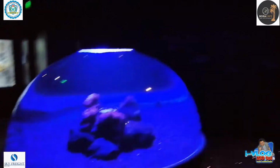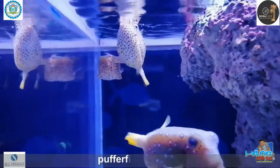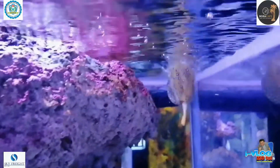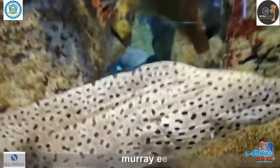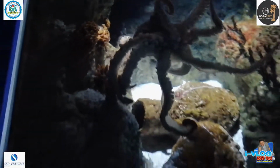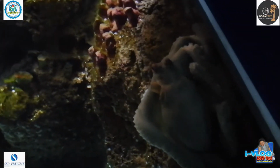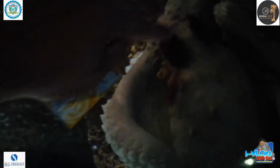And look at that guys. Wow. And this is a stonefish. Oh, we have puffer fish. Ayan, ang cute nila. Lumalamig siya. Hello. Now look at this guys. This is the moray eel. Ayun. Hello guys, and we have the octopus here. Tingnan mo. It's crawling. And another octopus. Look.